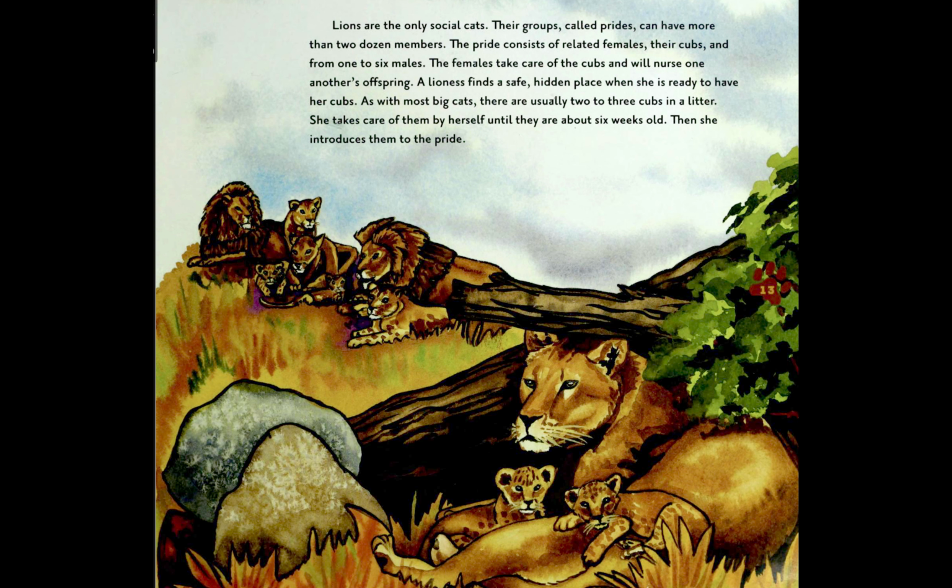A lioness finds a safe, hidden place when she is ready to have her cubs. As with most big cats, there are usually 2 to 3 cubs in a litter. She takes care of them by herself until they're about 6 weeks old. Then she introduces them to the pride.